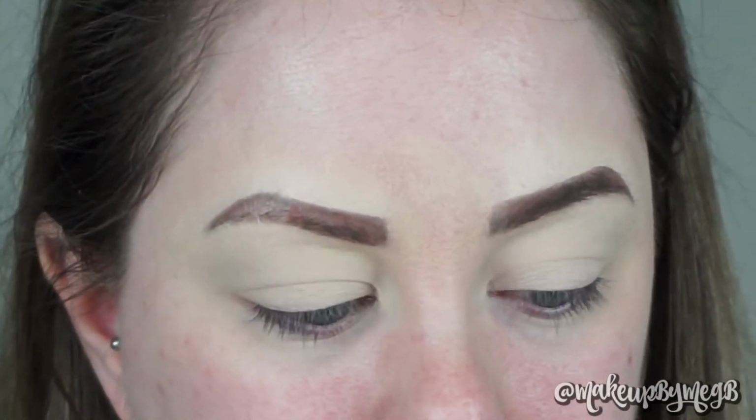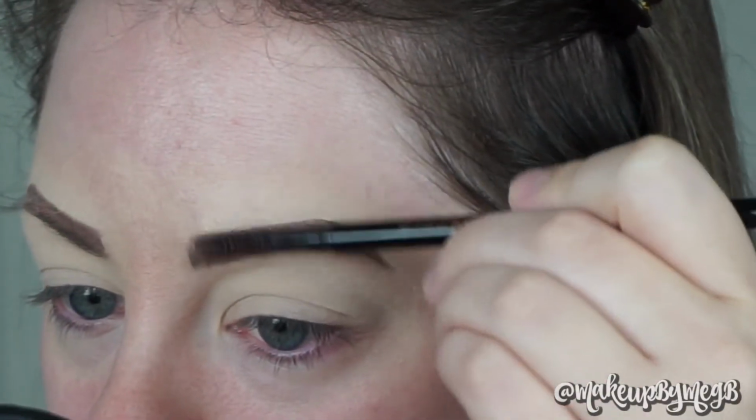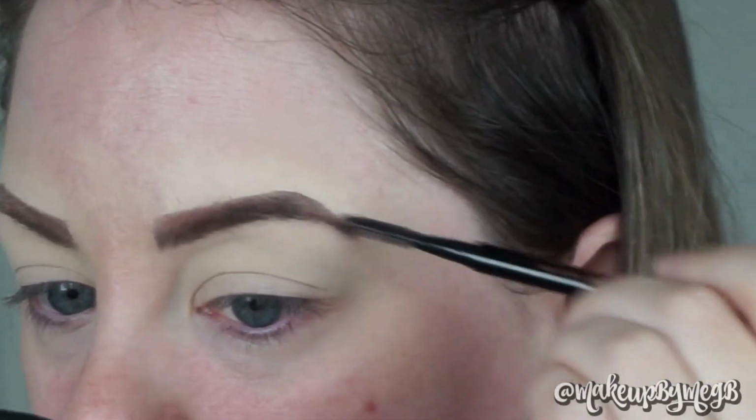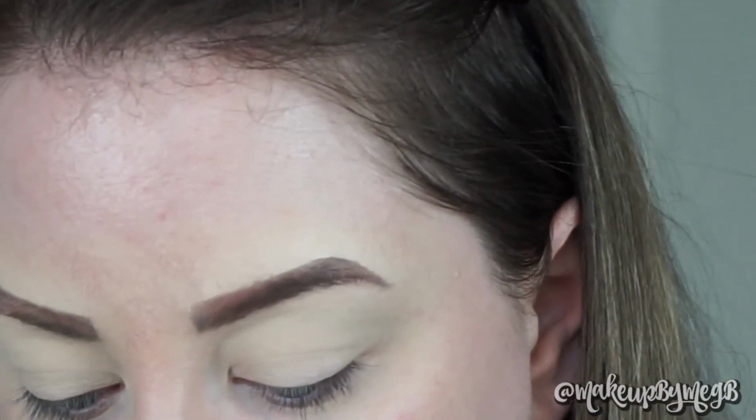Less is more when it comes to these brow pomades. My only complaint is that there's not a spoolie on the other end of this. I'm guessing the pencil, if you were to get the full kit, would come with it. One of them has to come with a spoolie, but I wish this had a spoolie on it. So I just comb through, and then I can see that I just need to build my arch up a little bit more.